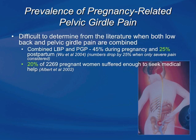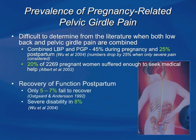And this number is consistent with the findings of Hannah Albert, which showed that 20% of a large number of pregnant women suffered enough to seek medical help. So 1 in 5 women through pregnancy are going to have enough significant pain or problems to seek medical care. But most of them get better. Only 5 to 7% fail to recover. And these are the 5 to 7% that we want to pick up in our screening programs.